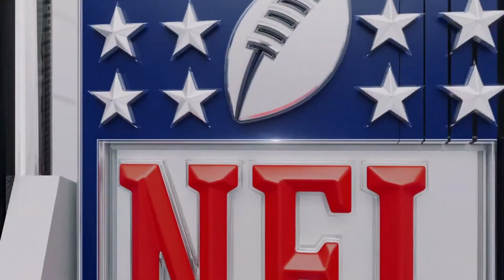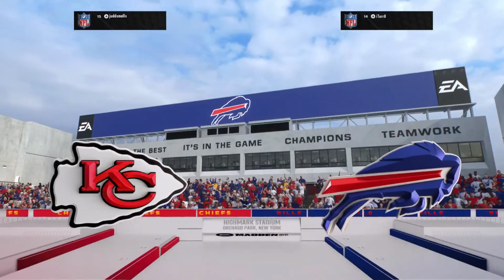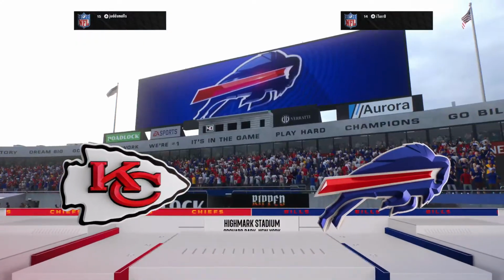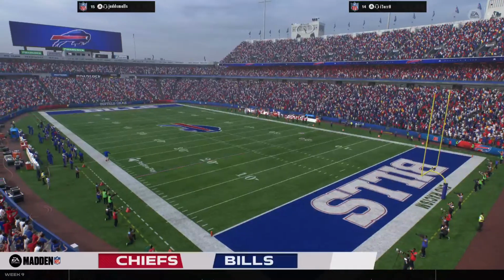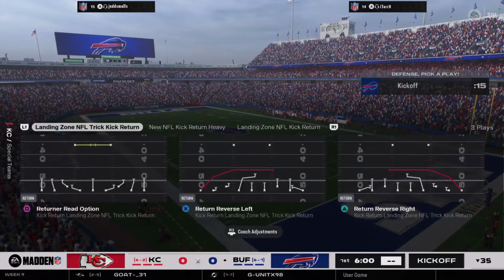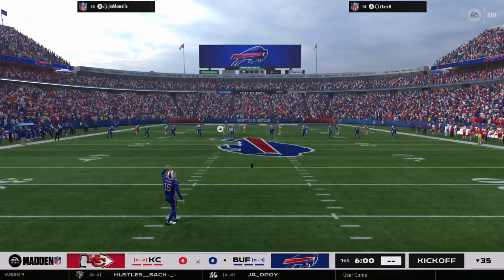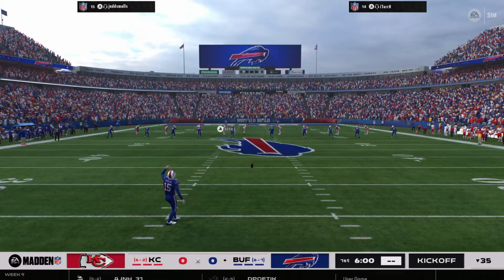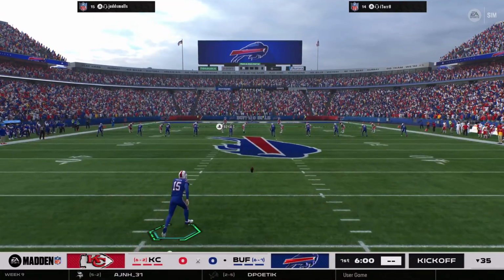With a new stadium rising just to the west of us, for now we're back for football in the familiar setting of Highmark Stadium in Orchard Park. Straight ahead, we've got a good one on tap. It's the Kansas City Chiefs and the Buffalo Bills. Matt Prater is set to kick off. Mike Tirico and Greg Olson with you.